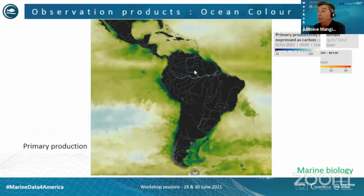Here is an estimate of the primary production. So again, you see the productive areas here. So it's maybe not the best example, this one, but there are a lot of examples. So here also, if we are going to the north, we have access to other areas there. But you have an estimate of the primary productivity of each area during the year.